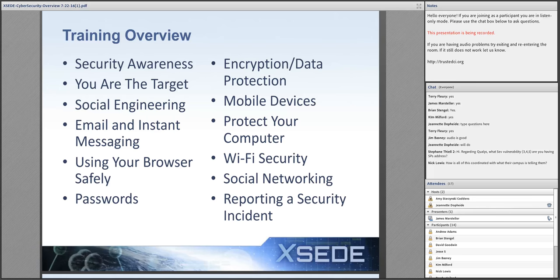And then I got a question from Nick. How is all this coordinated with their campuses telling them? Good question, Nick. My experience has been that many organizations and universities have a really good central information security office that does its own education and awareness campaigns. How much of that reaches end users, I'm not in a position to measure. I will say, though, that with the training I give every year at the XSEDE conference, I get a lot of interaction. At the end of the session there are a lot of questions, which makes me believe this is not old news to them. They are engaged, they're absorbing it, and they're asking questions about it. So I think it is valuable for them.